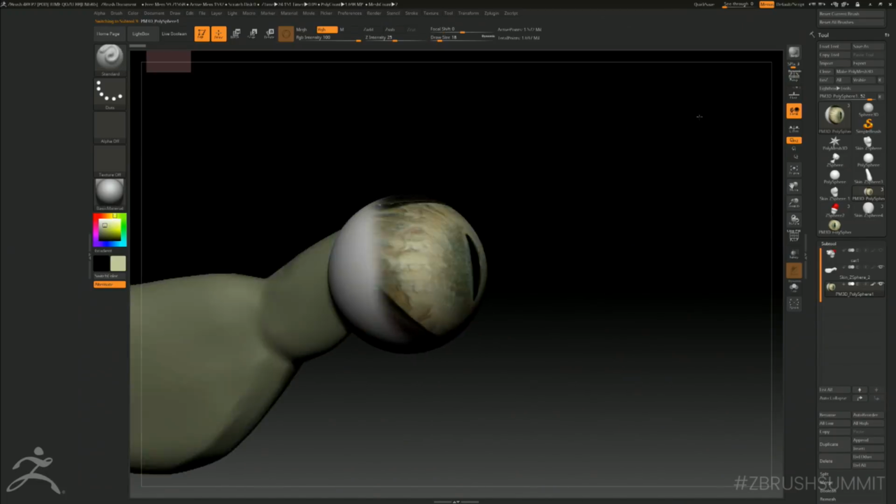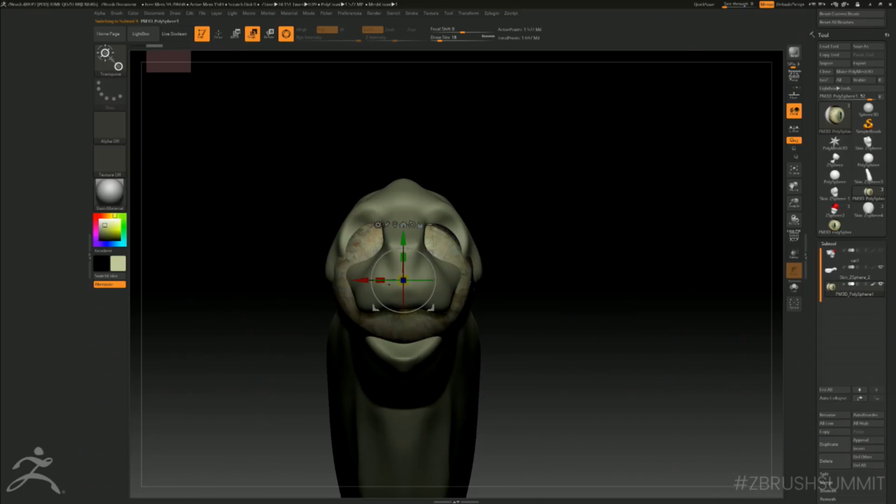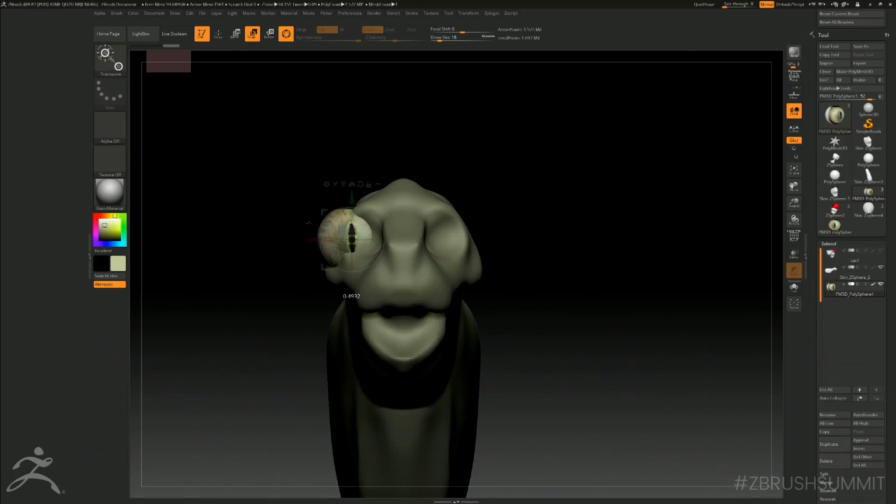It totally is poly painted, and that's just gone directly to the vertices of the model. So no UVs were created, just a sphere, and then adding the image to it. We don't need no UVs.